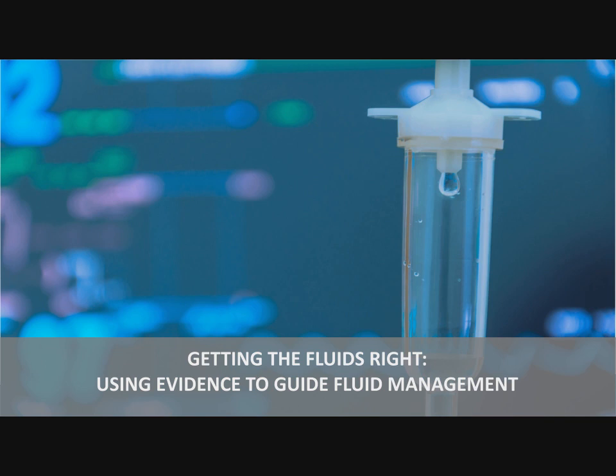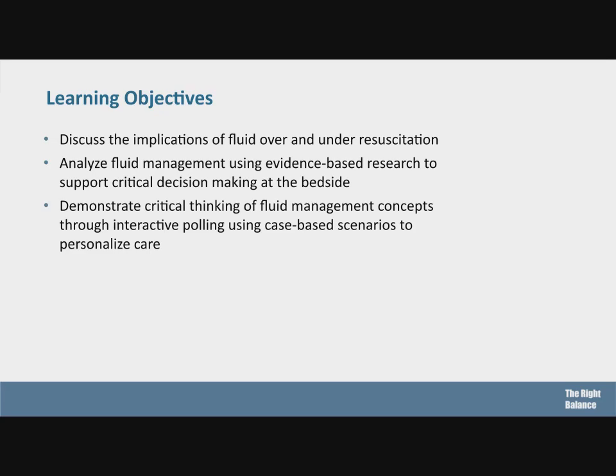All right, so to get started, learning objectives include: we're going to discuss the implications of over and under resuscitation of patients, because both have dire consequences. We're going to talk about fluid management using evidence-based research, and how you would apply that at the bedside. And then finally, we're going to demonstrate critical thinking of fluid management concepts through interactive polling, and really all the case scenarios, many of them are going to come in the second webinar.